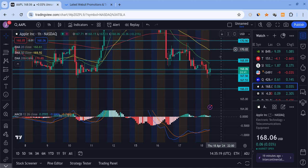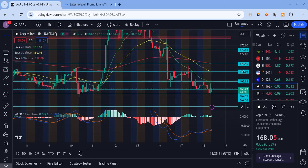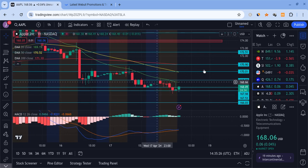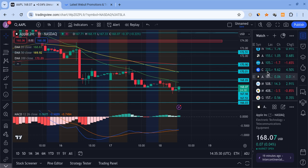I see potential in the stock as well. So I'm seeing some momentum building up. I'm seeing potential in these different tickers out there, and we'll have to see how things continue from here. With that being said, guys, the market is building some momentum, trying to bounce.